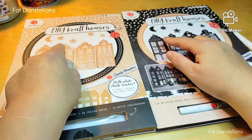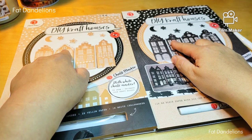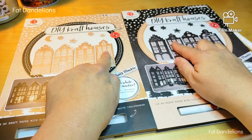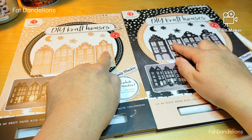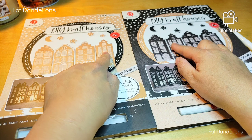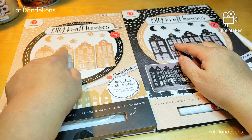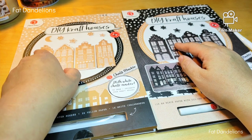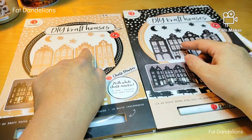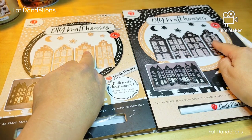Flight of steps, sorry. I'm kind of tired. Then you have this one. The second one is not the same. This one looks similar to this one, and we call them, I believe, the neck gable canal house. But still this one, I don't know. There is no name for it. I think it's similar to the stepped gable one, but it's more rounded. But then this one looks similar to the last one of the black paper.